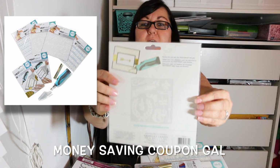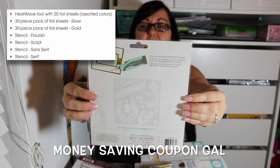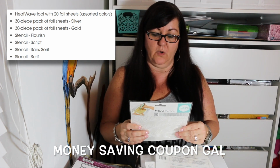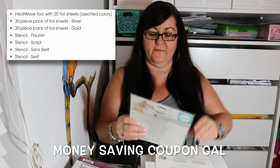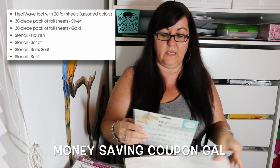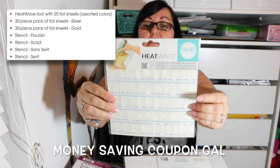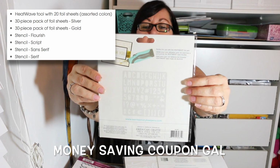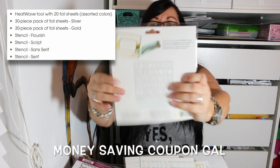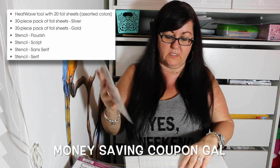And then it came with this stencil, which you can probably see better on the back. Let me move the light a little bit, see if that makes it easier for you to see. So it came with that stencil. The next stencil is this one. It says thank you, hello, to, from, happy, congrats, life, love. And then the next one is sans serif letters. I'll show you the back, it's easier to see. It's the font. And then this one is serif font. It comes with fonts, numbers, symbols, everything.